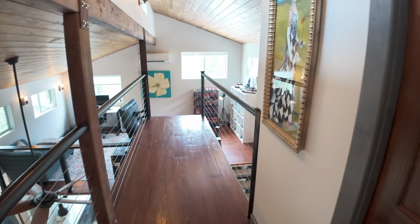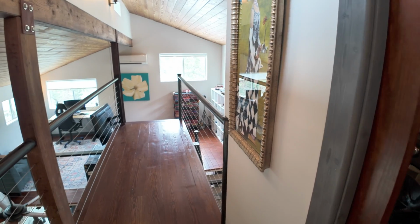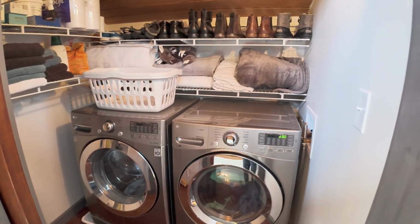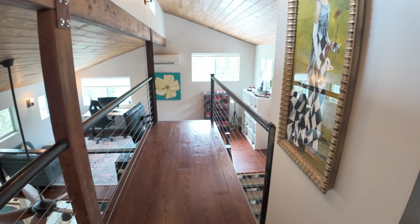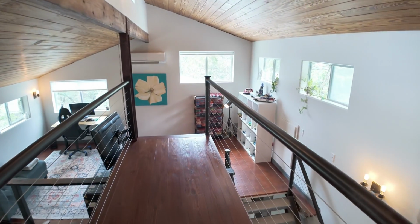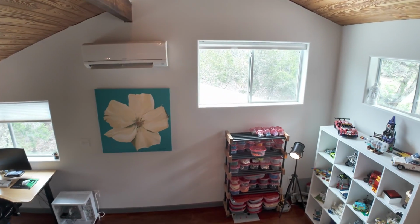You do have a little bit of storage here. This is the utility room and storage. The amount of design and, again, non-traditional house that went into this house, the guy's brain that designed this just works differently than mine, and more than likely works differently than yours too. All right, so let's head back down.